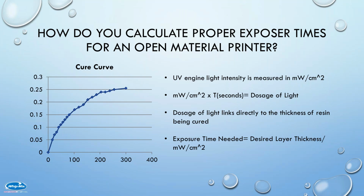You can plug in Nextdent. You can plug in Whip Mix. You can plug in your resin of choice with an open materials printer. And so I'm going to have Corey chime in, because he is kind of the genius that put this together. He's very passionate about 3D printing, and he can explain exactly how we can plug in a resin from outside the system into an open materials printer.